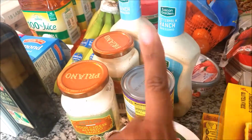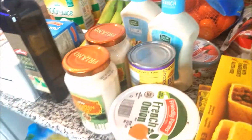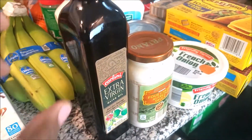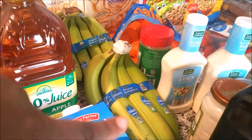That's being lazy because I could make those myself, but anywho, four cheeses, pasta sauce. My daughter likes to make pasta, and I also like to use that when I don't want to do homemade. It is a really good sauce, you know, after you spice it up a little bit. Some extra virgin olive oil, some organic bananas.